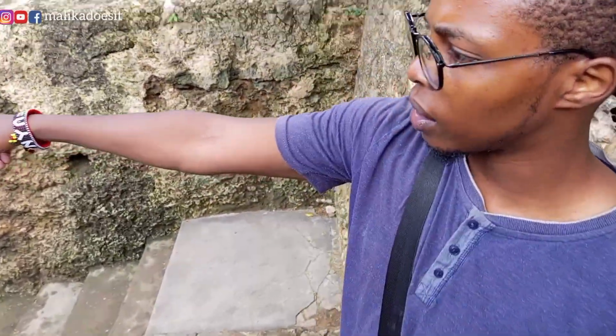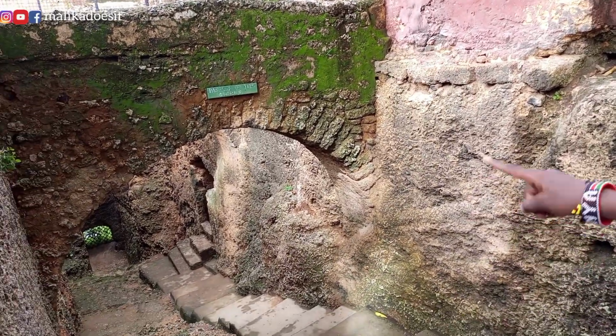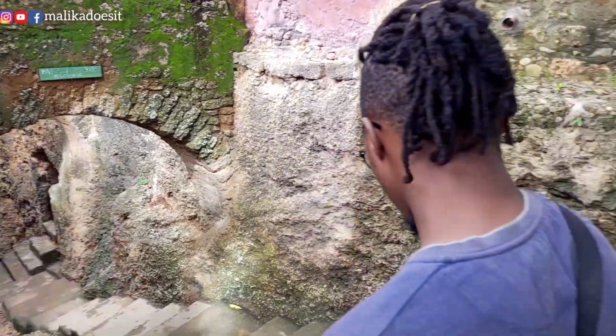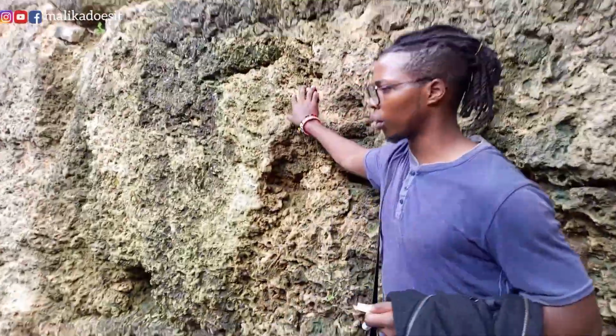The passage of the arches. This was constructed by the Oman Arabs. You can see, it's called the passage of the arches because of that arch. And these ones, these are coral rocks.